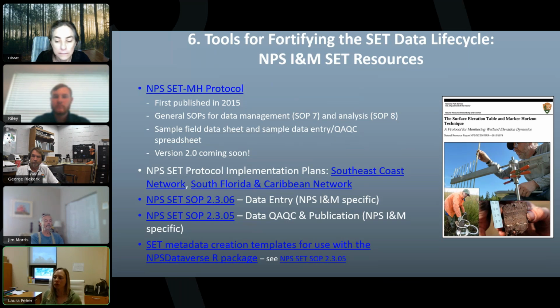So the next two resources that I have linked here are our INM specific SOPs for SET data entry, QA, QC, and data publication. Again, the details of those are not necessarily going to be relevant to you, but I think they're another good example that you could look at if you go to develop your own version of these. And then the final resource shows code that we use for creating the metadata and the process that we use for publishing our SET data when we create our data packages every year. Again, that's just a nice example for you to look at if you're interested in doing something like that.